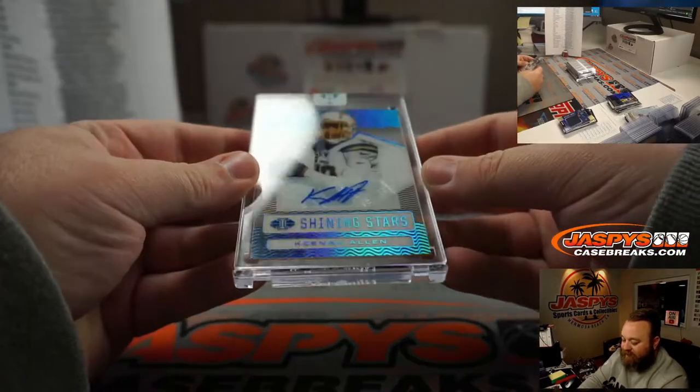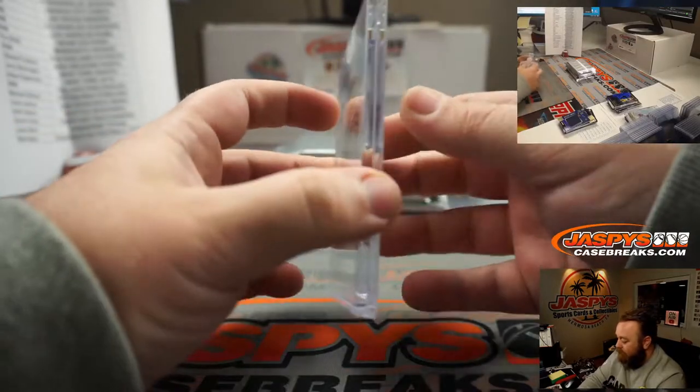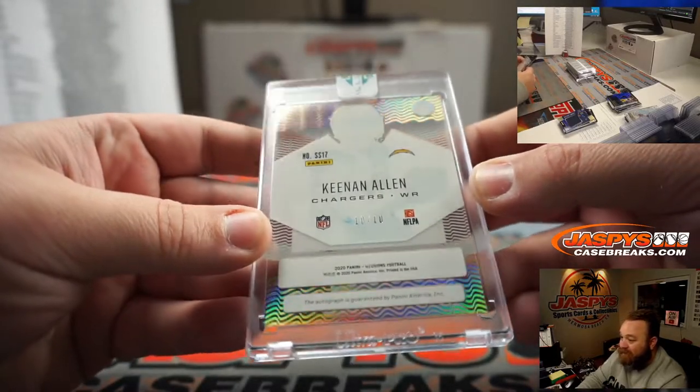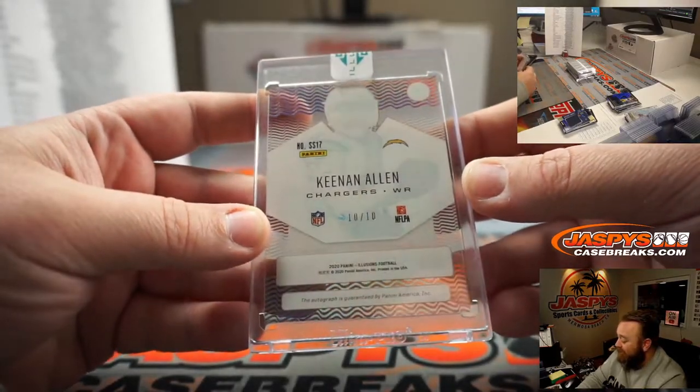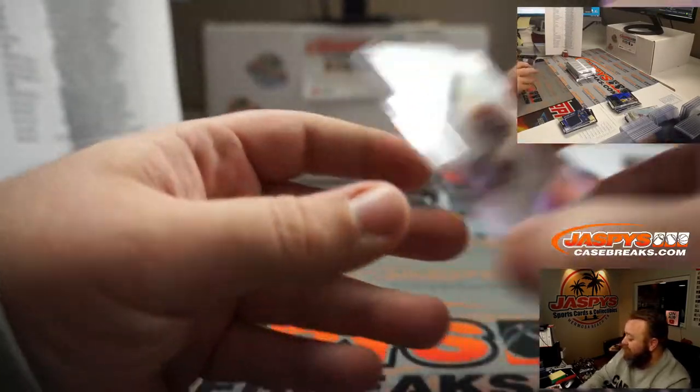Boom. Shining Stars, Keenan Allen. Chargers random number block with the Bengals. That's number 10 out of 10. Spot 0 again, Kerry Sasso. Congratulations, Kerry. You are cleaning up.